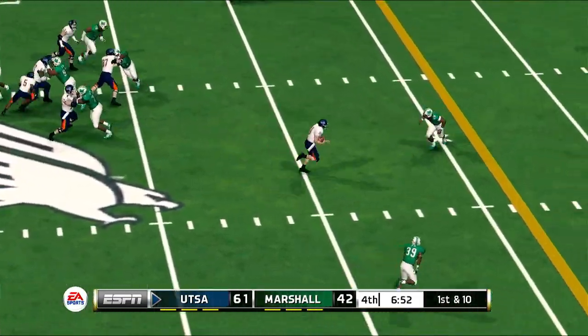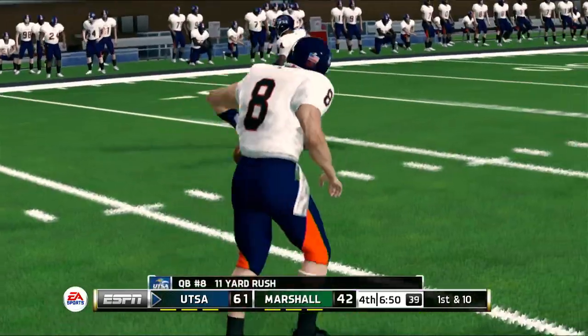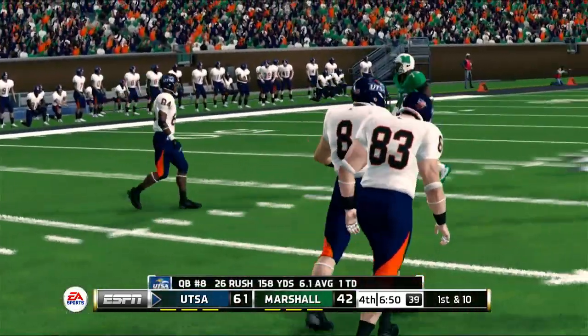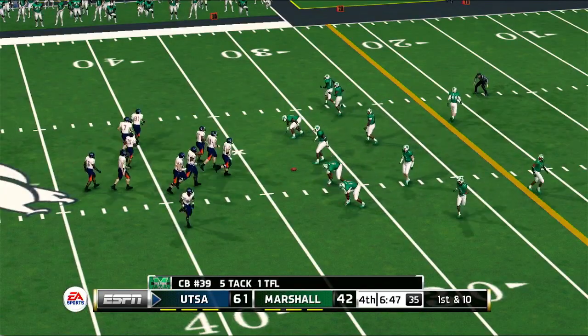Now he's scrambling. He takes off. Tackle at about the 33-yard line. That's a D. That makes it first and from the 33-yard line. First down.